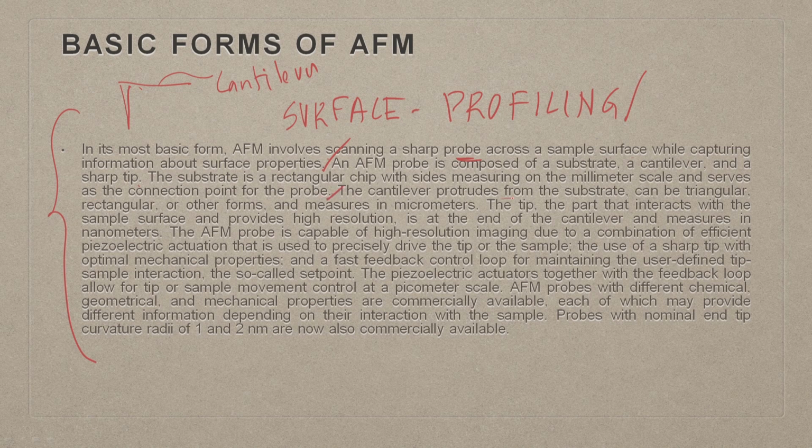The cantilever protrudes from the substrate and can be triangular, rectangular, or other forms. So, this shape can be manipulated and changed, and it is measured in micrometers. The tip, the part that interacts with the sample surface and provides high resolution, is at the end of the cantilever and is measured in nanometers. So, this is the point.